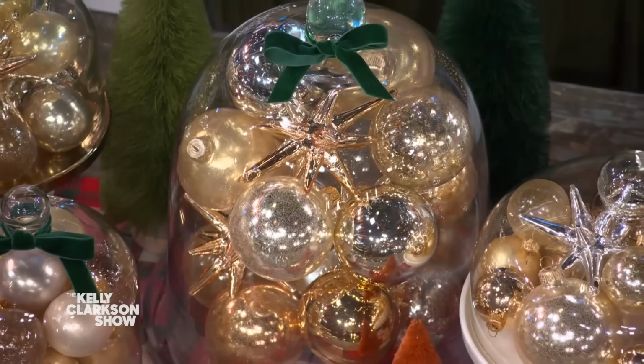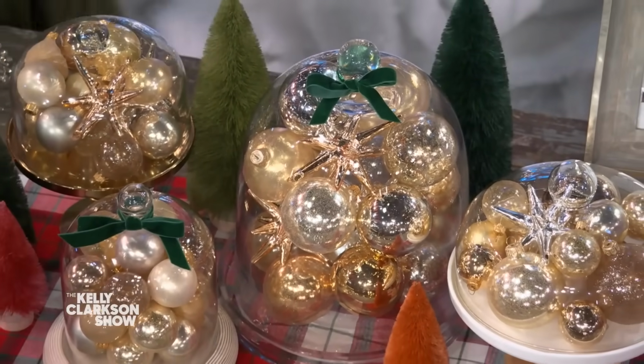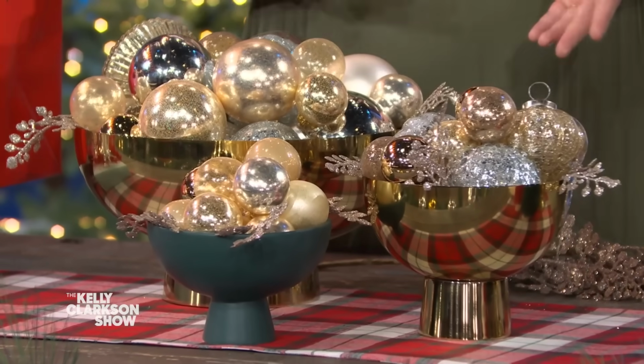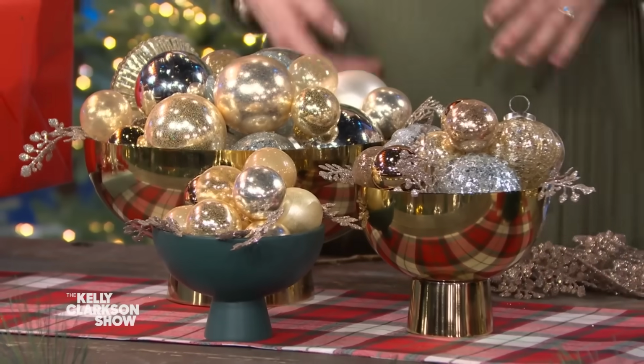This is such an easy thing, and it's great because they stay safe from little hands if you have kids. So nobody can touch them. And with the little velvet bow, that's cute. The other quick thing is you can just put them in footed bowls. Honestly, even if you have a set of mixing bowls with different heights, it's super easy. You could put this together in about a minute. And then I just tuck in some glittery sprays, and they're really festive. You can put them all over.